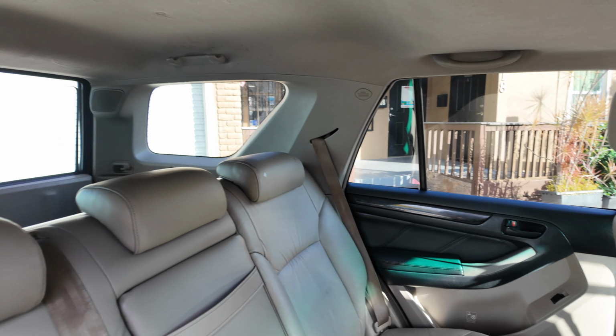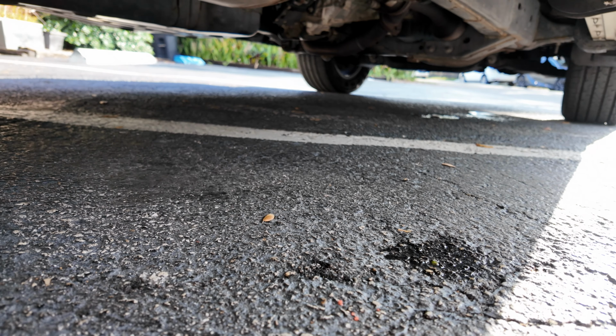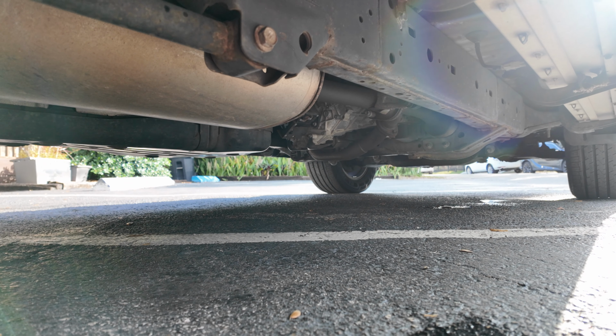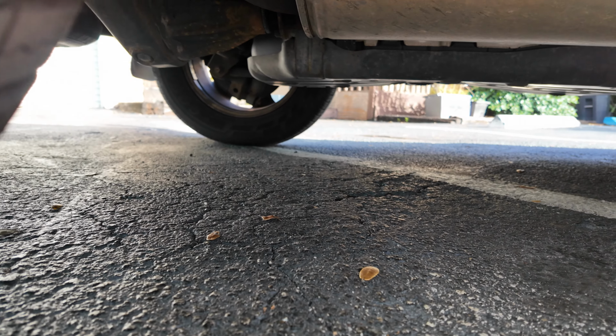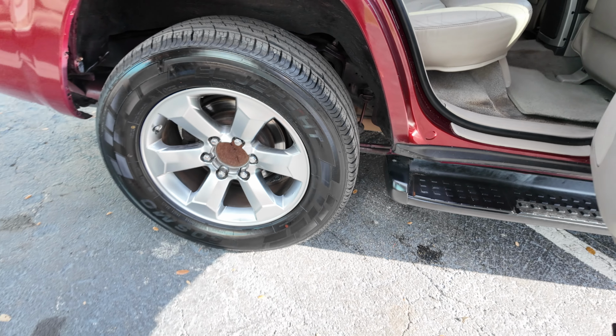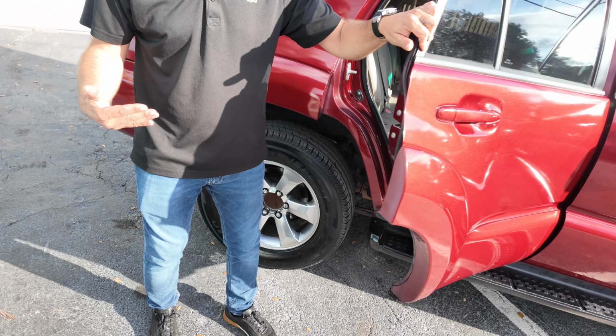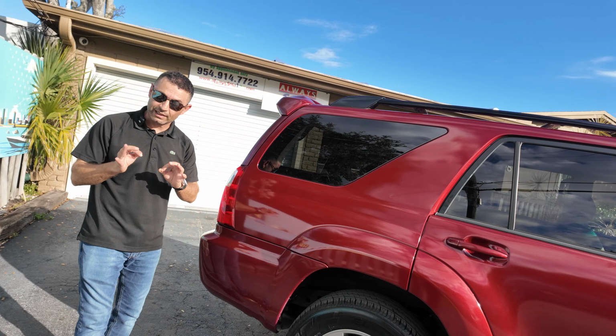Let's look at the bottom, right below the door panel and the tire. The tire is nice. Look at the tire and look at below. How nice is it on the bottom with no rust. Beautiful undercarriage. That's what you're looking for. Bottom line, you could purchase the truck and always upgrade. You can lift it up. You can do a lot of things with it as long as the frame is good.